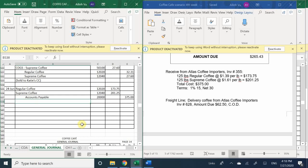375. Yep. So here, we bought this from Atlas Coffee Importers. Invoice number 355. Yep. And terms are 1%, 15, net 30. Good.